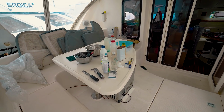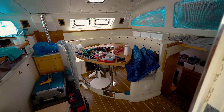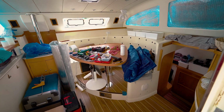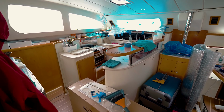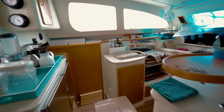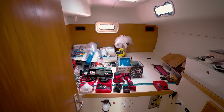Okay, I'll show you real quick. It's the cockpit mess. This is the living area mess. This is the kitchen. And this is the guest bedroom. Yeah. And the forward cabin.